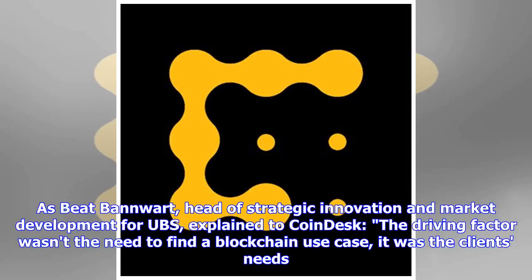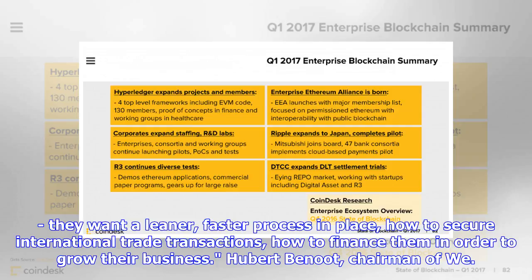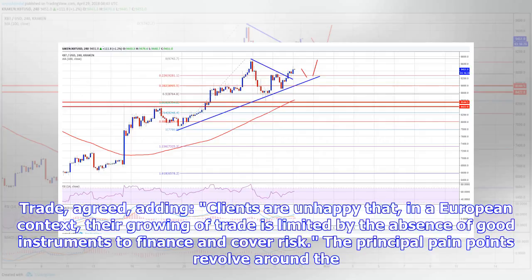As Beat Van Wert, head of strategic innovation and market development for UBS, explained to CoinDesk, the driving factor wasn't the need to find a blockchain use case, it was the client's needs. "They want a leaner, faster process in place, how to secure international trade transactions, how to finance them in order to grow their business." Hubert Benoot, chairman of WeTrade, agreed, adding, "Clients are unhappy that, in a European context, their growing of trade is limited by the absence of good instruments to finance and cover risk."